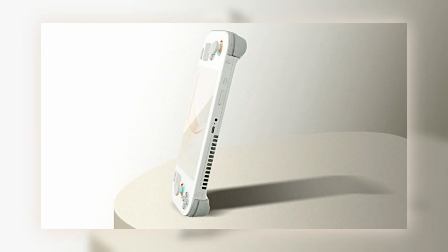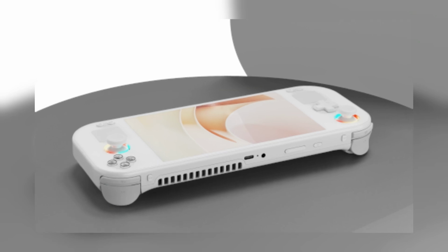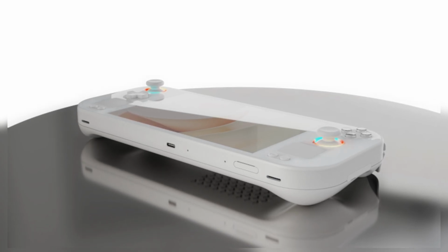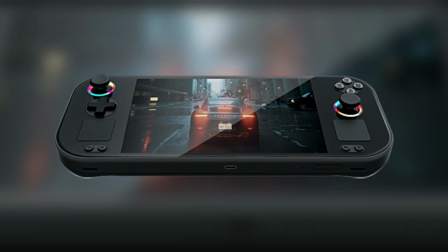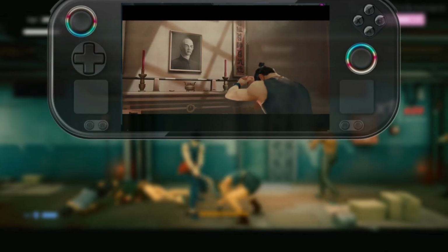If you want the latest and greatest, you can step up to the Ryzen 7 8840U model for $599. However, don't expect a massive performance leap. The 8840U's main advantage is a faster AI processor, but it has the same 8-core CPU and 12CU RDNA 3 GPU as the 7840U, clocked at the same speeds. In CPU-Z benchmarks, the 8840U scores just 1–2% higher in single and multi-core tests. So for most gaming workloads, you likely won't notice much difference.